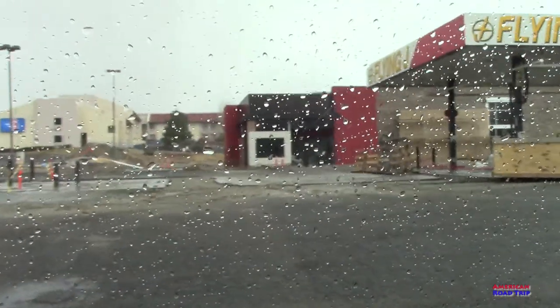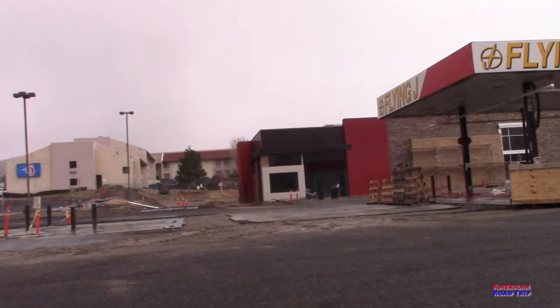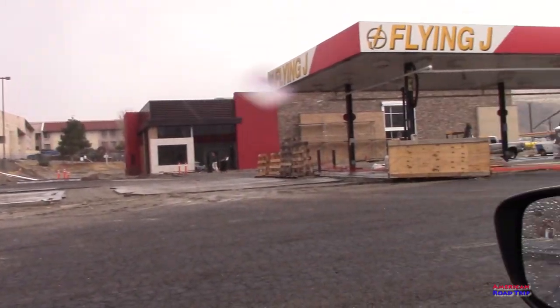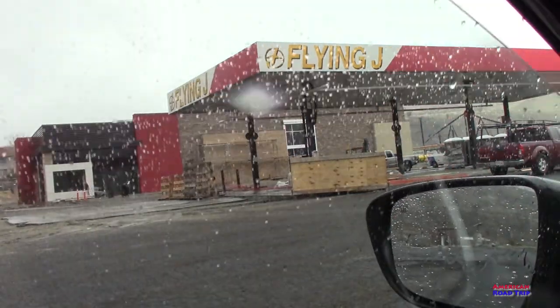Here's something interesting. Flying J is closed and it's remodeling. There it is, it is remodeling. Well, I gotta tell you, this was usually my restroom stop. That's right, my restroom stop. Apparently I haven't been up here in a while, and it's remodeling. How about that?